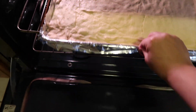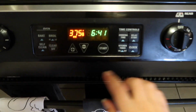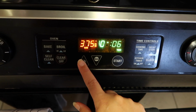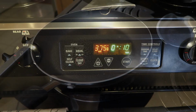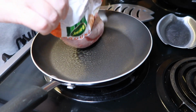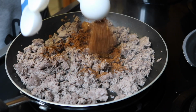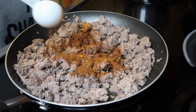So now that that's done, you're going to slide it into the oven, and you're going to cook that for 10 minutes, which in my oven was the perfect amount of time. So while the crust is cooking, you want to make the taco meat. So I'm just putting the raw turkey meat into a pan. You're going to let that cook, get it chopped up. And then once it's cooked, you're going to add in your taco seasoning.